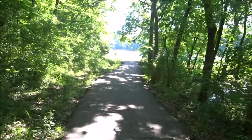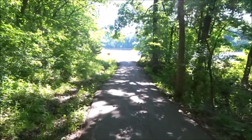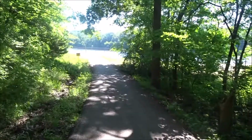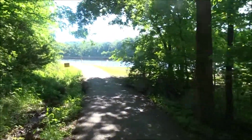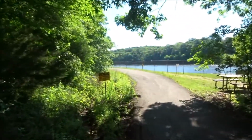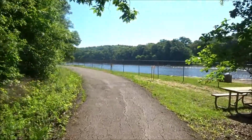We're on the Watkins Lake Trail, which is really nice. It's paved. I don't know if the whole trail's like this. Probably not, but at least this section is. And we're gonna come upon the beach here that's not technically open, but we can get a good look at it. Oh, it says slow down, rough surface ahead. That means it's not paved.